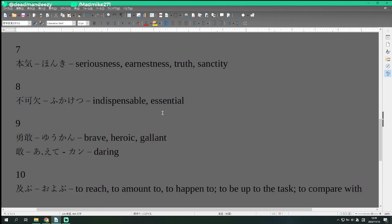Number seven is honki. Hon on the left side for true, and ki on the right side for energy or spirit. If you have a true energy or spirit, you are serious, earnest, or truthful about something. Honki is coming kind of seriously or truthfully. Honki is sincere, seriousness, earnestness, or truth. It's a noun.